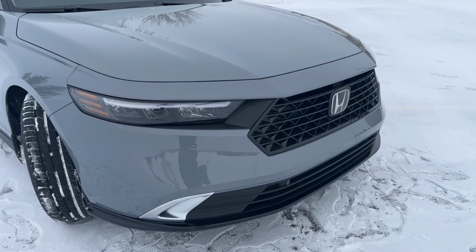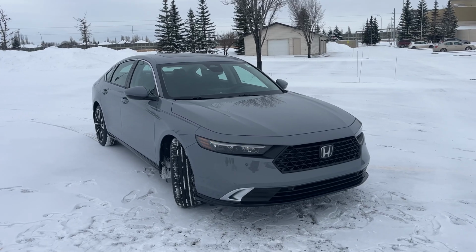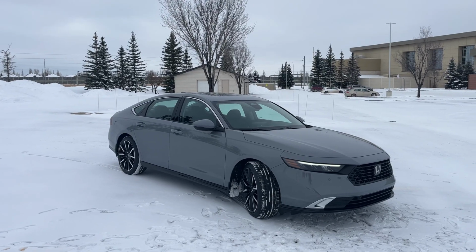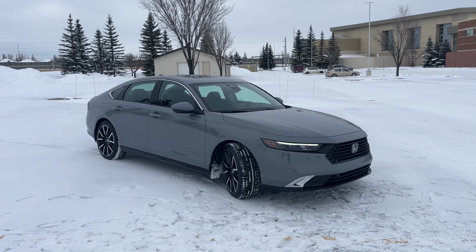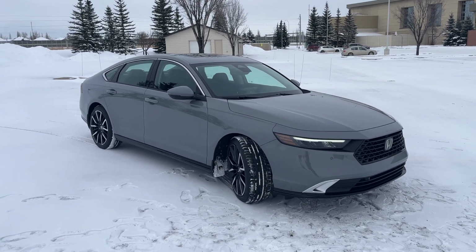We got front parking sensors. Again, no front camera, so no 360 monitoring on this car as well. This car is quite a bit larger, so I thought it would have 360, but I guess it doesn't. It's fine. It's not the end of the world. We got functioning vents that actually come out right there. These are real, they're not fake.